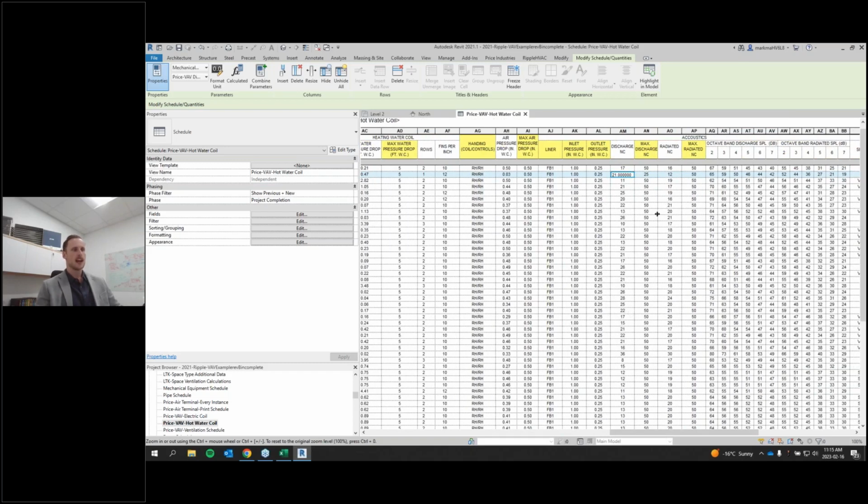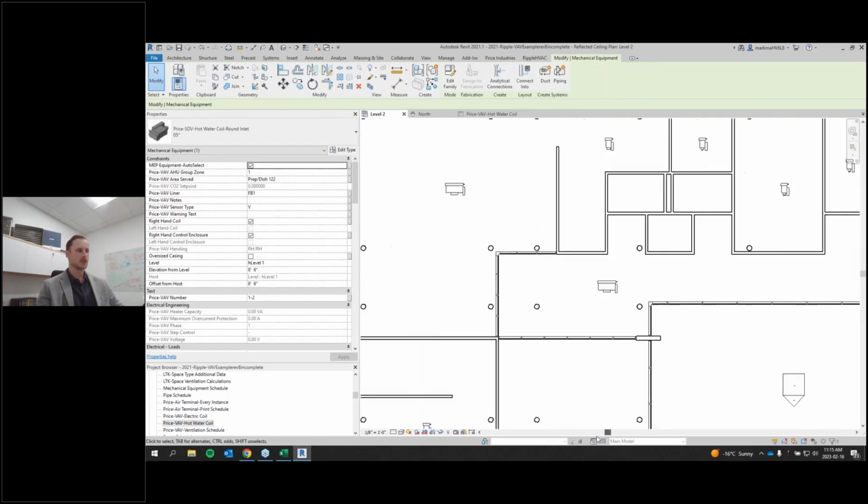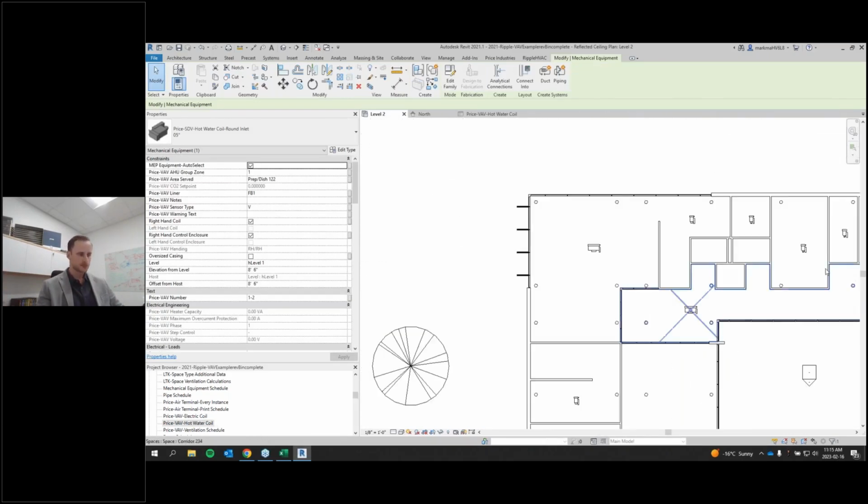So this is now a smart schedule that you can go through line by line, check performance, modify performance if needed, and it's going to update the Revit family for you within the model as well. So it's automatically going to update whatever this VAV box is that would have been changed, although the one I just did was on level 1.